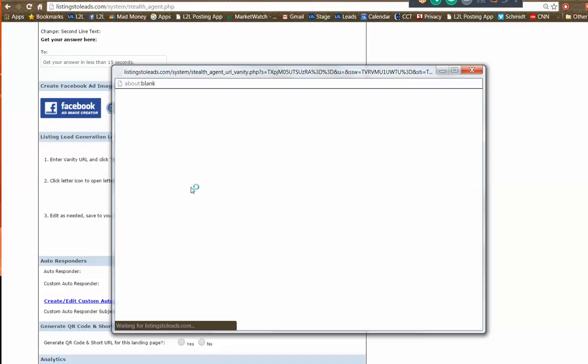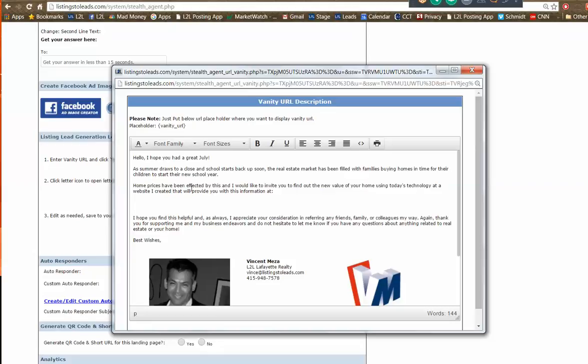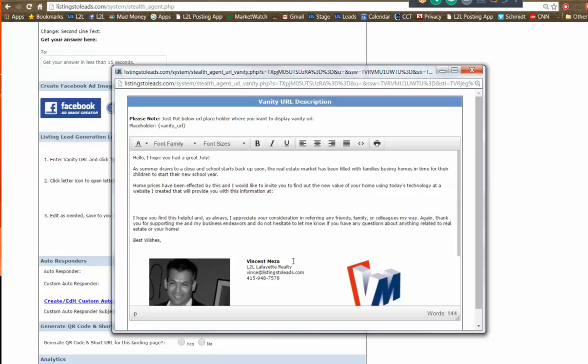When you save it, you can click this button here, and this shows you a letter that's already pre-written. We should actually update this because it's talking about summer. But that URL would be right here, and then you can print this. I want to finish that story from the branch manager and that agent. Basically, they wrote a very simple letter like this. What he said is, find out your new home value using today's technology. That's basically all he said.